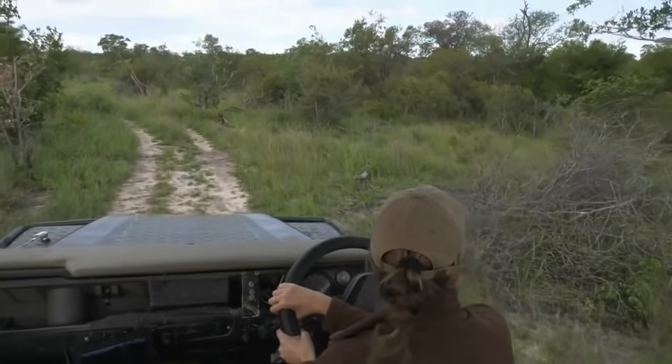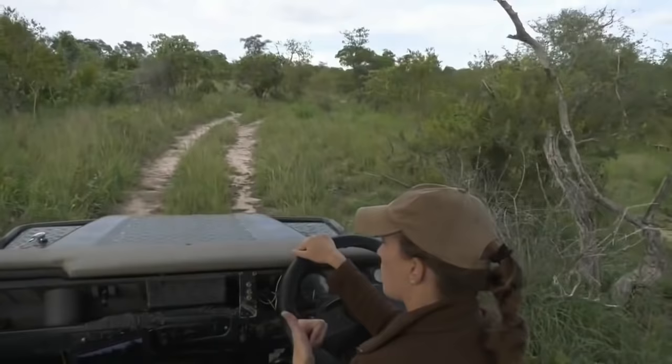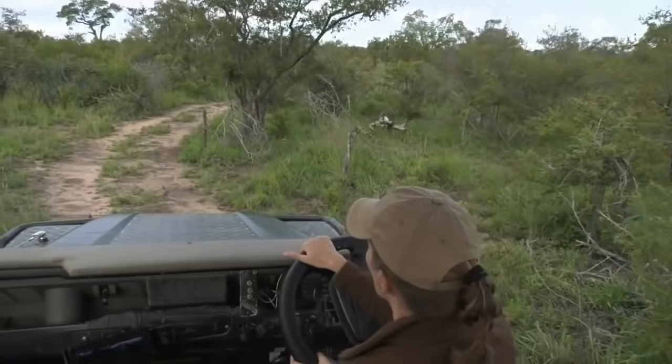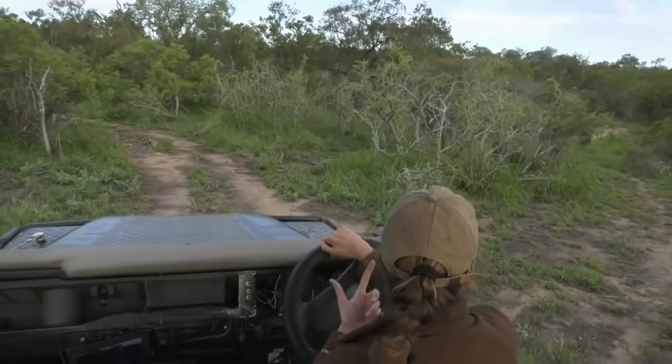Peter, in relation to the father of Kachawa's cub, I would assume, just judging by who she was mating with, that there's a chance it's either Quarantine or Tingana's offspring. Now, I would say Quarantine, because Kuchawa tends to hang around a little further east than from this particular area where we're in. And I know Tingana was seen mating with her. I'm not too sure if there's any photographic proof of Kuchawa mating with Quarantine, although I think I remember something along those lines. But I think that would be one of the two options.